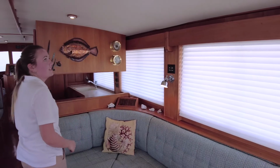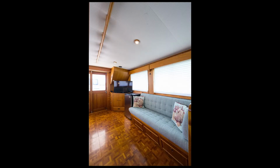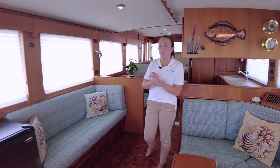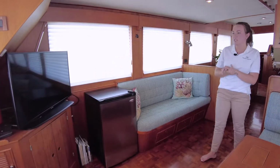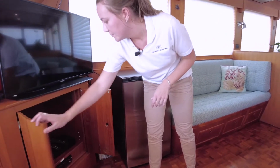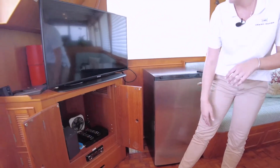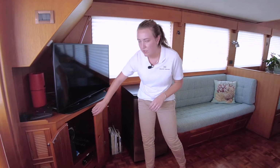You have one of your AC controls here. To the port side, we have another settee here, and your entertainment system on the aft port side over here. There is a big flat screen TV, and underneath is just the Samsung Blu-ray, and if you have Xfinity or another satellite system, there's also the control for the stereo as well.